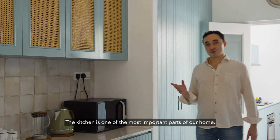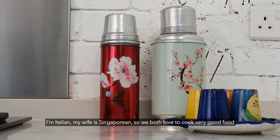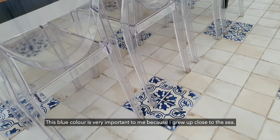The kitchen is one of the most important parts of our home. I'm Italian, my wife is Singaporean, so we both love to cook very good food. This blue color is very important to me because I grew up close to the sea.